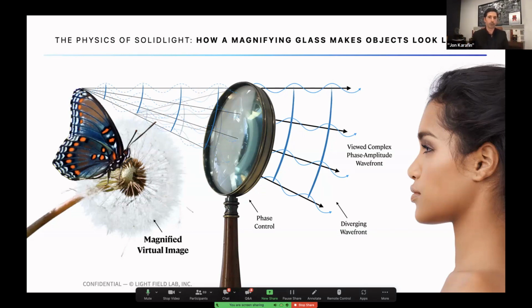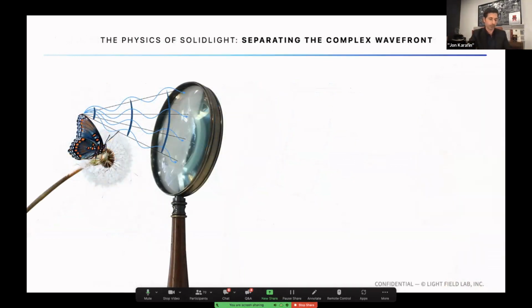So that's the complex wavefront that you are then able to see because you have both the phase and the amplitude. And that is giving you the ability to now have that viewer focus on that object larger and further away. So if anybody ever asks you in the future, how does a magnifying glass work? Well, now hopefully you have a better idea. Let's tie this now to why this is important when we talk about things that are holographic.